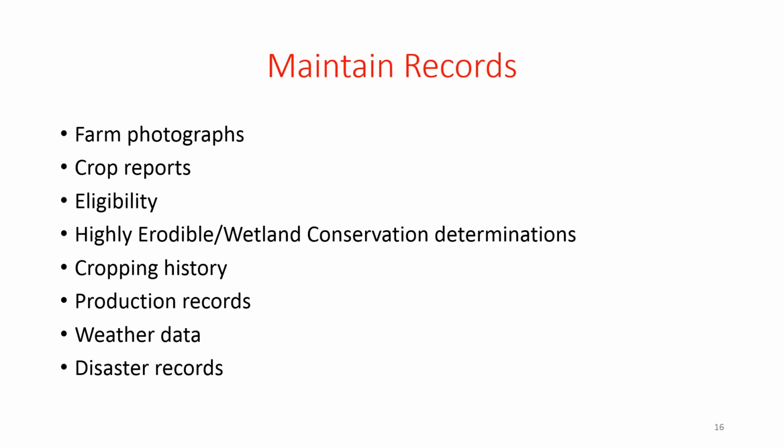Microloan, that's designed for some of the smaller farming operations. They've taken some of the paperwork and requirements out of it. It's a $50,000 limit, but it moves a lot quicker than our normal loans. Youth loans, we are making some youth loans to our 4-H and FFA kids, $5,000 limit. And emergency loans, that goes along with our disaster programs.